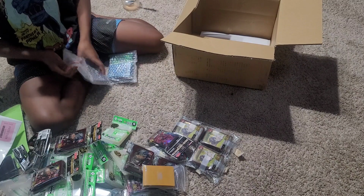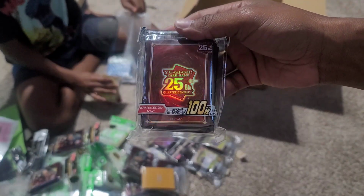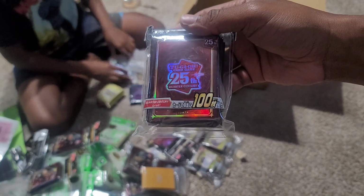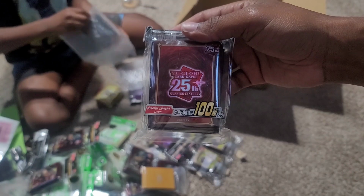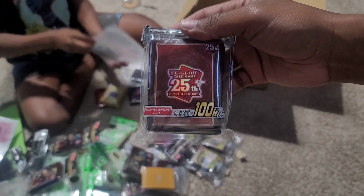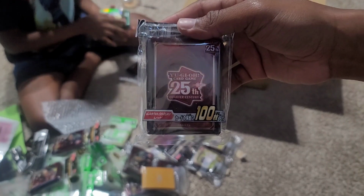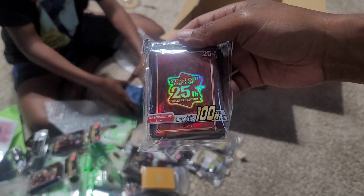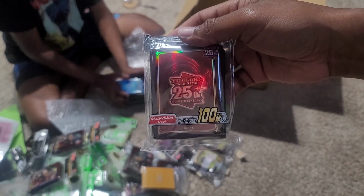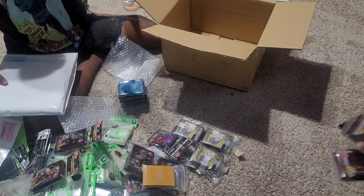Okay. And then also ever so popular, we got the 25th anniversary red right here. $14 on these. I think I only have about, how many do I have? I have four of the red ones. And I think I have like seven of the black. But yeah, for some reason the red ones are a little bit harder to find. Maybe because they look a little bit better. But yeah, we got those right there.